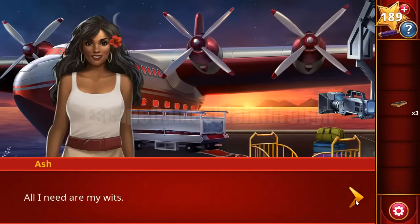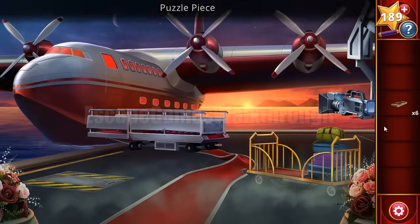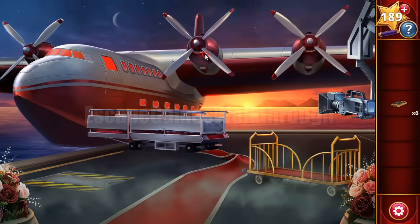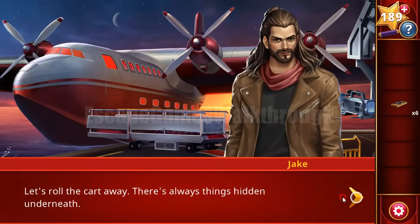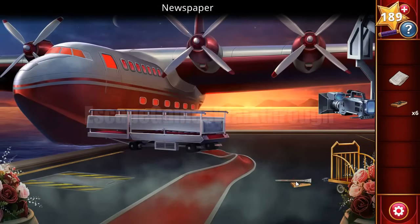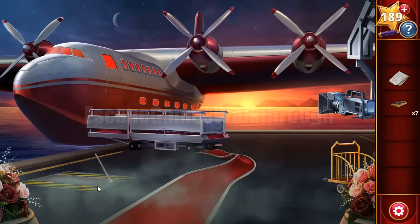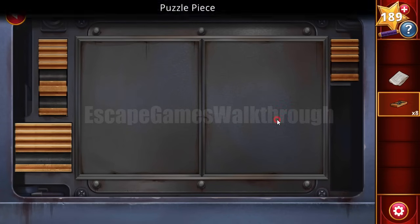Look at this luggage. Six parts. Here's nothing. The camera. Flowers. And there we can see that something is hidden underneath the card. So it's a newspaper. One part of the puzzle and something like a crowbar that we can use to open this manhole and get the last piece of the puzzle. And then there's a hole here and solve it.